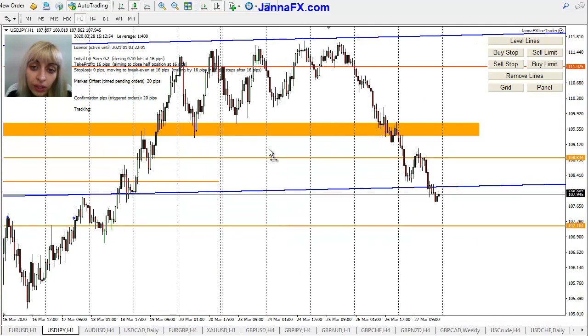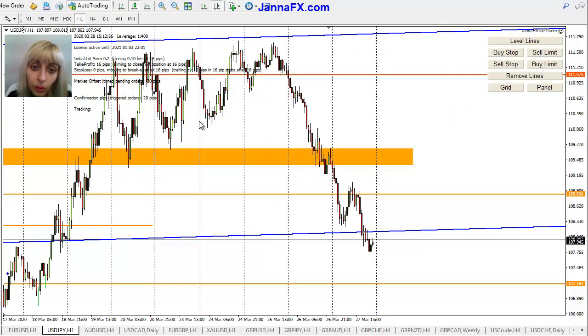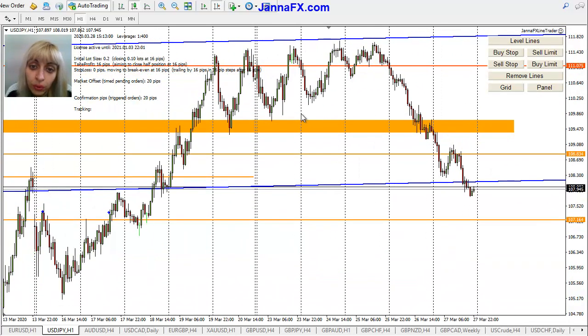So dollar yen, pretty much you can see it was affected a lot by the bad news for America. First it didn't want to give up because, like I was telling you, the yen was getting a little bit weak because of the somewhat better news from China, and when there's better news from China, yen gets a bit weaker. And look how many good entry points actually were here.